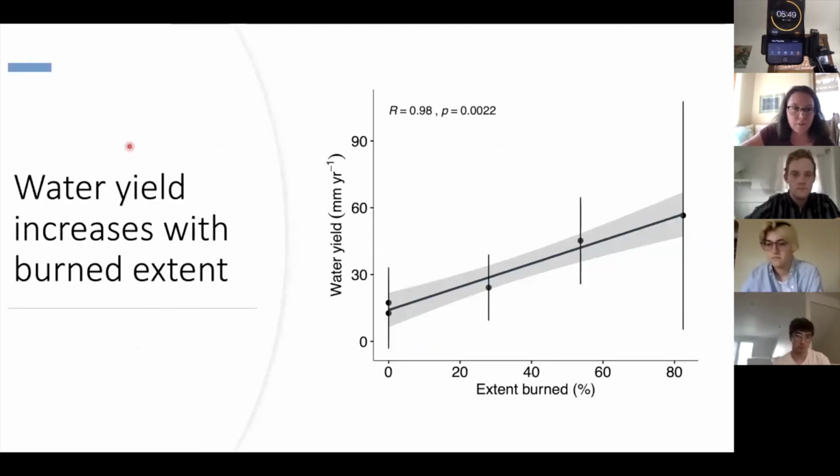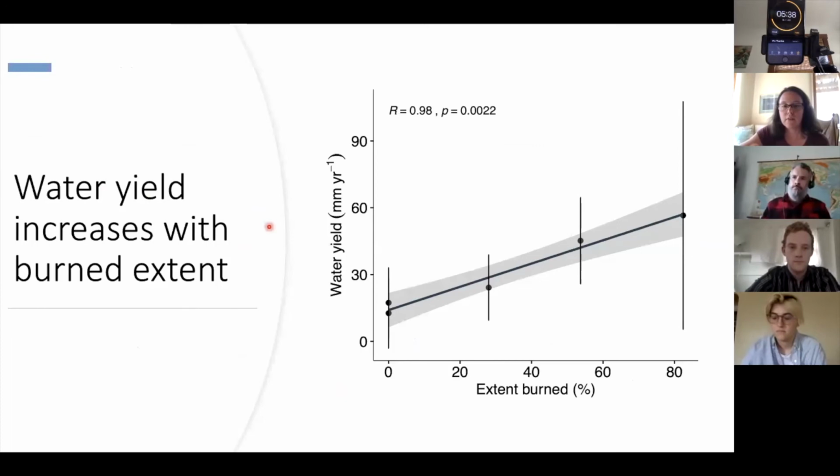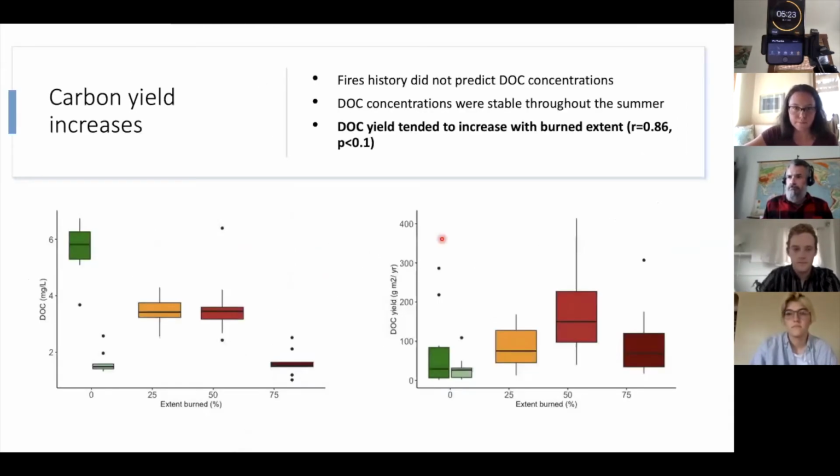The first result was that we found that water yield increased significantly with burned extent. This makes sense because burned landscapes have less vegetation and therefore less evapotranspiration. Additionally, we suspect that there's a change in flow paths along this burned soil that increases runoff generation. Okay, so then we found that the DOC concentrations between these watersheds didn't actually vary between burned and unburned sites. However, the yield tended to increase with extent burned. So this indicates that the increase in water yield plays a huge role in mobilizing the carbon within these landscapes.